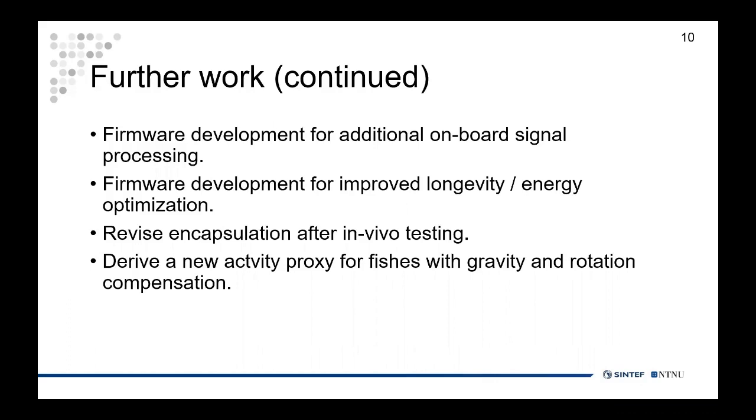Additional further work involves modifying the firmware to process more data in the microcontroller, so only the result must be stored to conserve memory. An adjacent activity will be to optimize energy consumption for improved longevity. These activities are particularly relevant for data collection over extended periods of time.